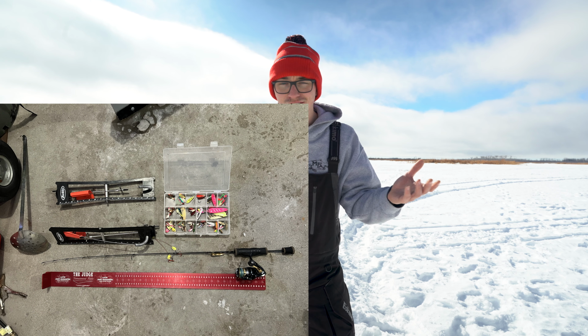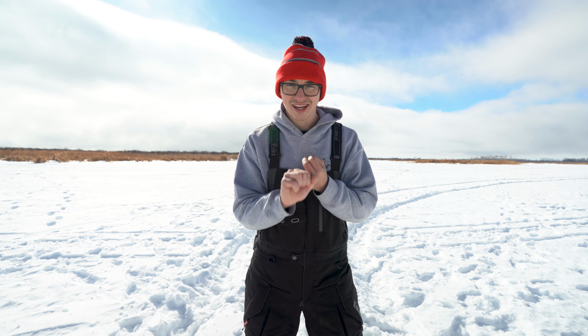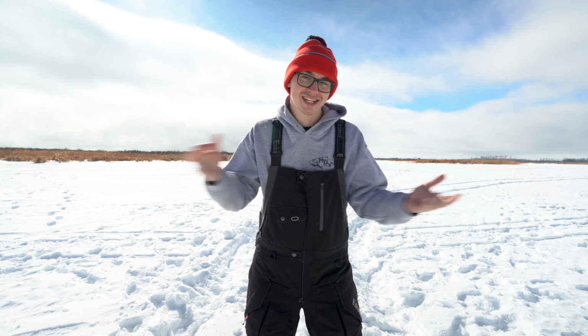I have a lot of expensive hooks, and I'm sure you do too. I don't want them to rust, right? And also, by fishing an AIS body of water, it decontaminates them, so I'm not spreading that to other fisheries.